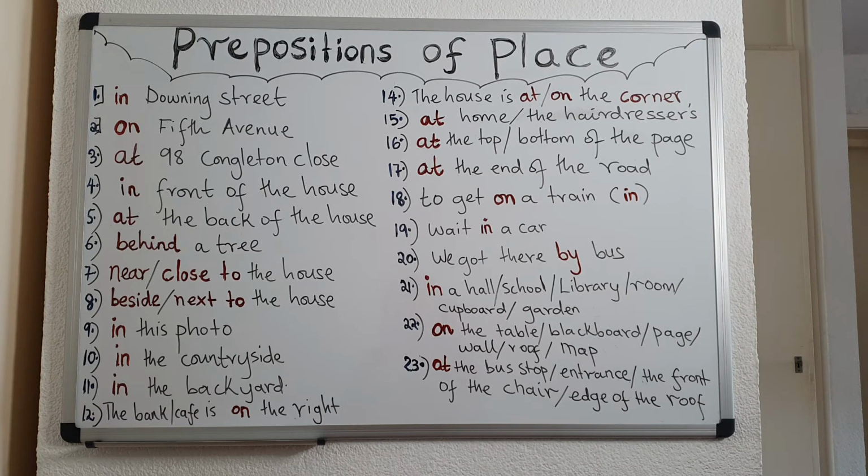Number ten. We live in the countryside. Number eleven. There are a lot of car parts lying in the backyard.